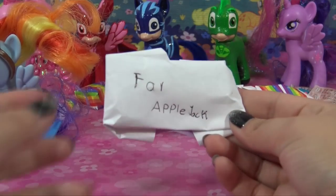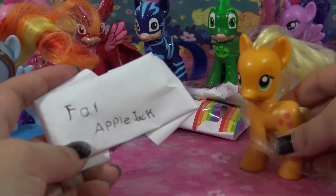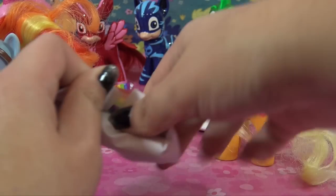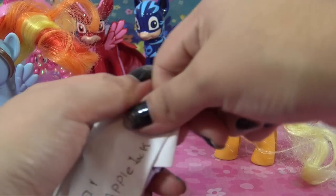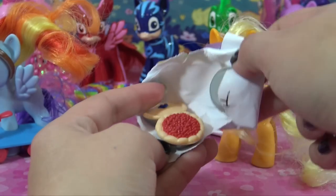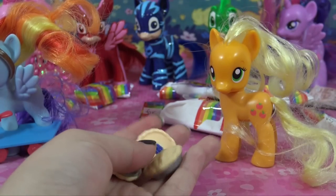How cool. Oh, this one says for Applejack. Doon, doon, doon, doon. Here she is. What did Applejack get? I'm so excited to open this up for her and see what's inside. Applejack got the perfect present for Applejack.